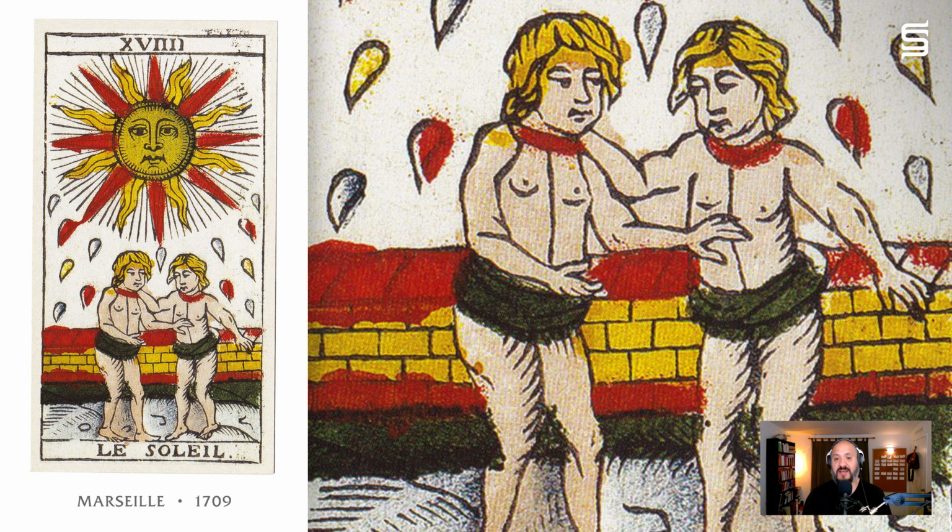So you oftentimes see two young boys, two children, or twins, twin brothers in front of a brick wall. So just something to keep in mind, that Gemini and its symbolism appears throughout the tarot. But when I was looking through the Marseille for the Lovers card, when I came across the Sun card, I thought it was perhaps just worth bringing up.